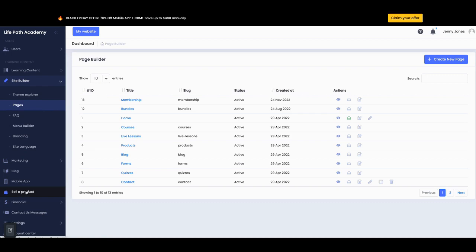So you can still sell products like you can in BrainCert. So you can sell your own products here. What they also have, though, what I will tell you is, let's look at the site builder really quick.